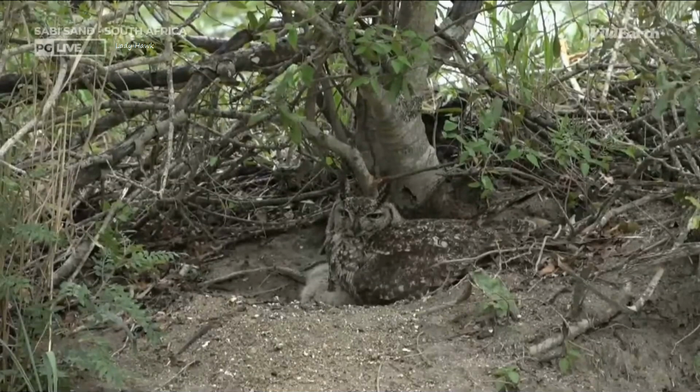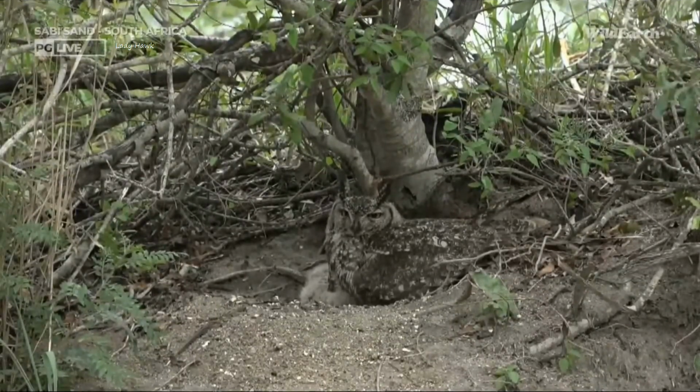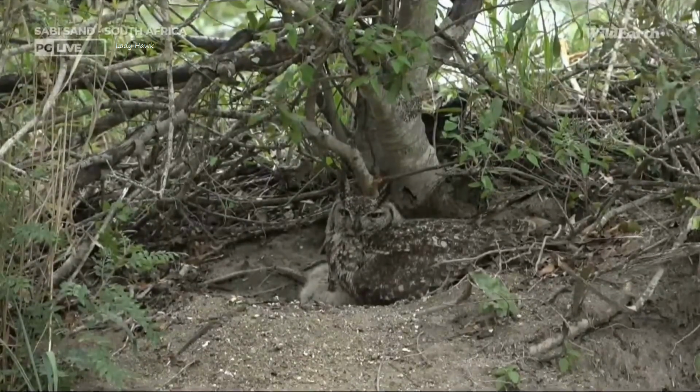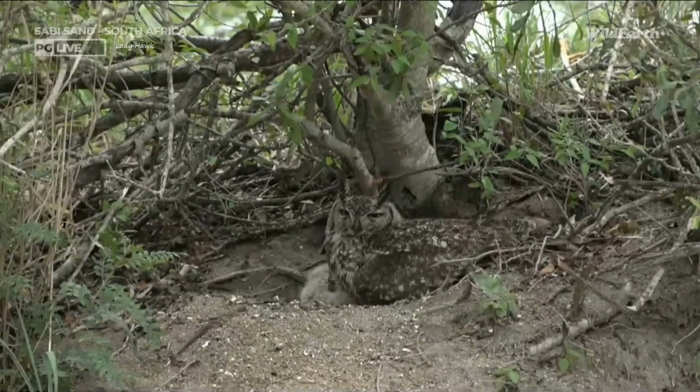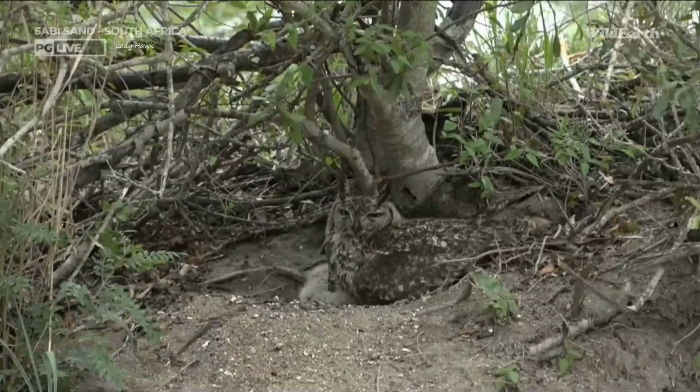I've only seen sort of fluffy parts of one. Maybe there are 2 down in there. I can't really tell, but she is potentially keeping them a tad too warm. Although it's overcast and gloomy today, it feels very heavy, very humid. So if you're not driving around, then the temperature rises quite quickly. So I think maybe it's just building up for a new storm.